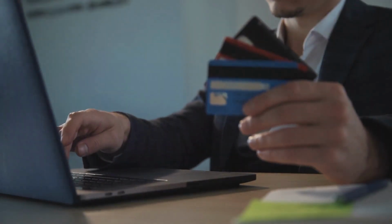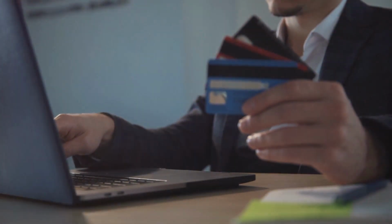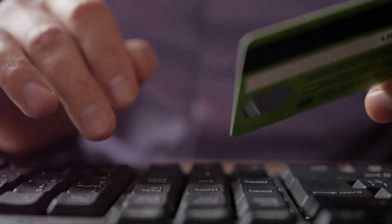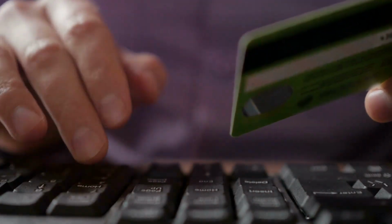Next, use your card responsibly. This goes hand in hand with building a good credit score. It's crucial to make your payments on time, stay within your credit limit, and avoid carrying a high balance. Demonstrating responsible credit use can lead to higher credit limits and access to better cards.